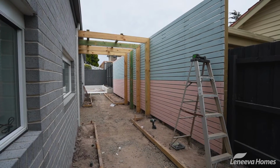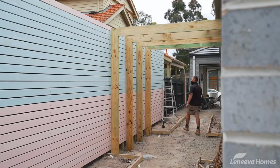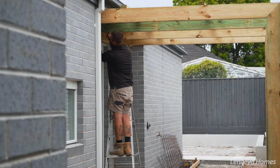So out the side here, we've really turned this area into a nice interest point. We've got the doors here from the dining room, which open out onto this arbour, which is going to have some star jasmine growing across it. So I look forward to seeing that when we come back next.